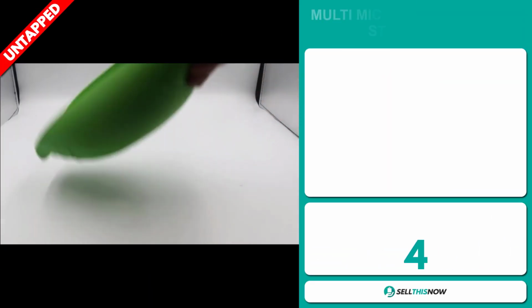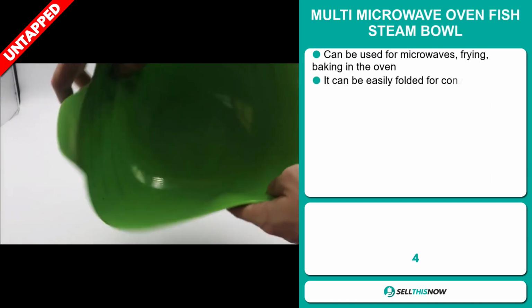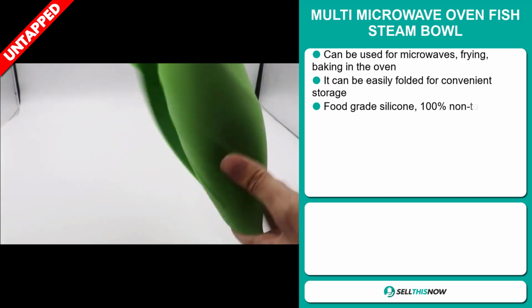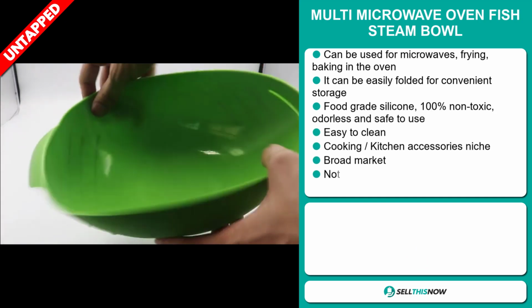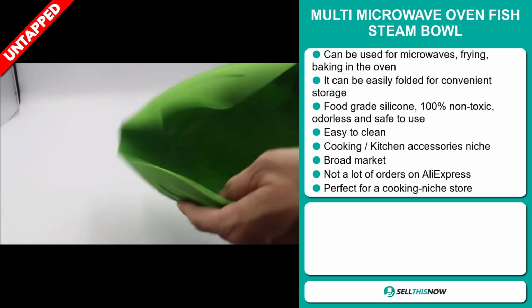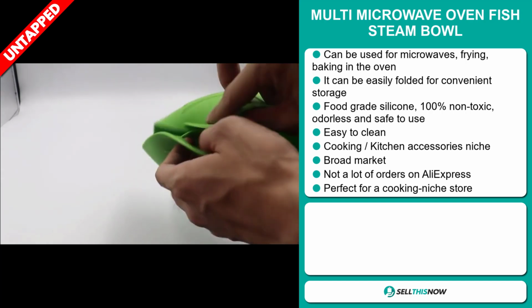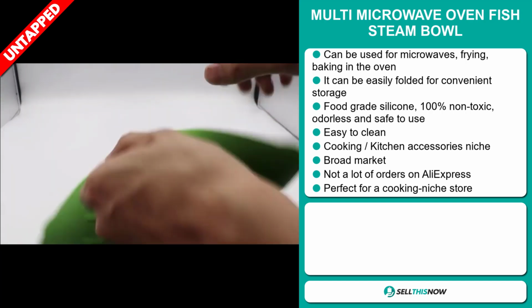Our next product is the multi-microwave oven fish steam bowl. Now this can be used for microwaves, frying, baking in the oven. It can be easily folded for convenient storage. It's got food grade silicone, 100% non-toxic, it's odorless and safe to use. It's easy to clean and it falls under the cooking kitchen accessory niche market.